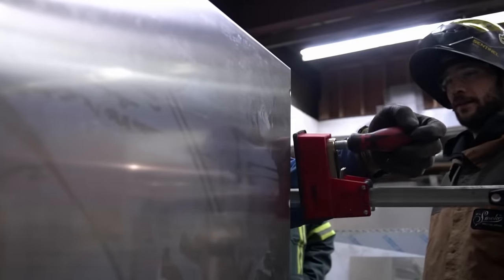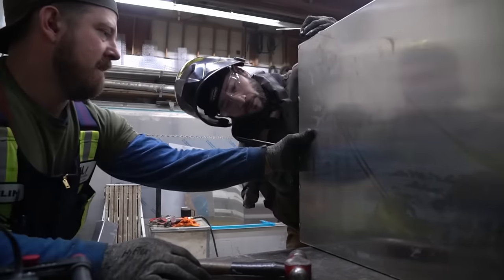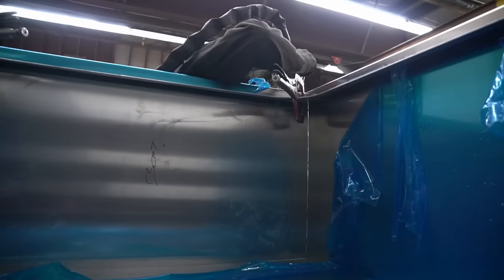You get zapped once or twice doing a certain process. Stick welding, if you got wet gloves, you're gonna feel it. Your hands will be sore by the end of the day, just from holding on to the stinger and all the current running through your hands and such.